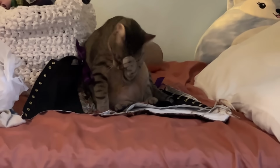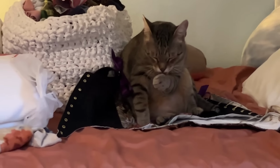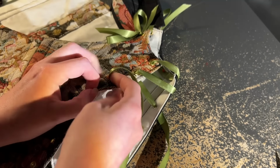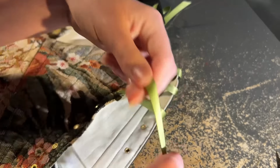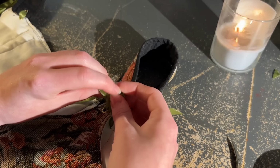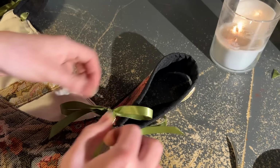To make up for that, here's my cat licking his butt on top of the corset that I just finished. Then I was able to finish off the corset with some green ribbons for lacing, and off camera I actually seam ripped open the back and added hook and eye closures to be able to get this on and off a lot easier without having to unlace it. But with those final additions, the placemat set was all done.